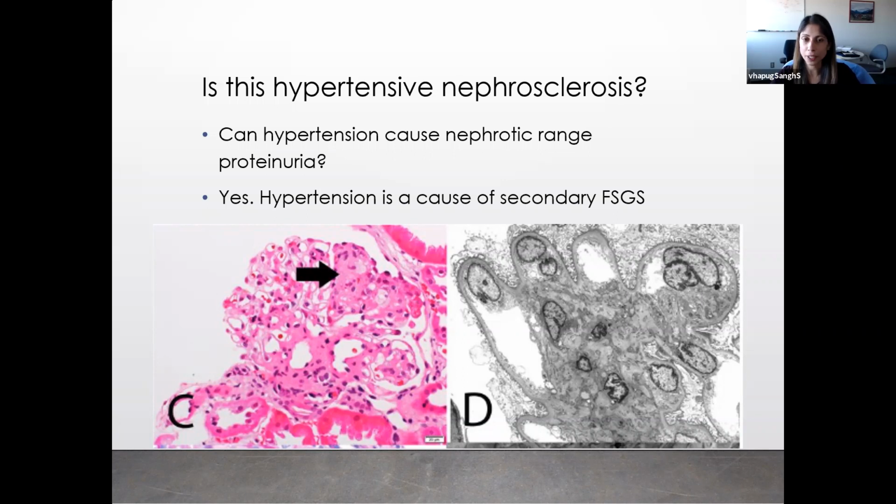And then here is electron microscopy, which is super cool and much easier, I think, to read than a bunch of pink. These are those same capillary loops here, and on this side these little hair-like projections are podocytes. The reason I'm showing you this is that in secondary FSGS, rather than primary FSGS, and all that means is that it's due to something else, hypertension is the most common cause of secondary FSGS in our country. You can see podocyte effacement in different segments.